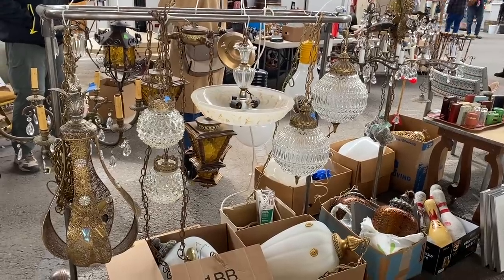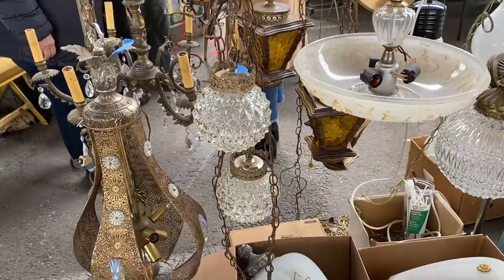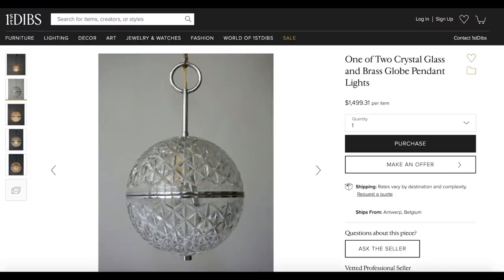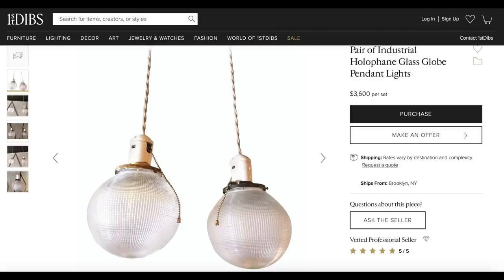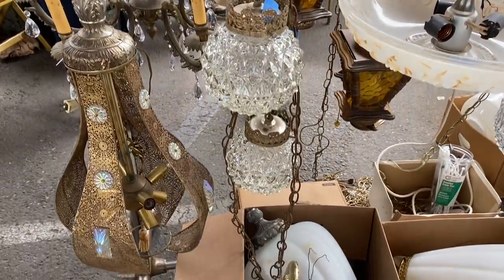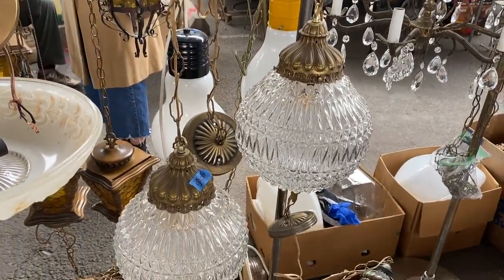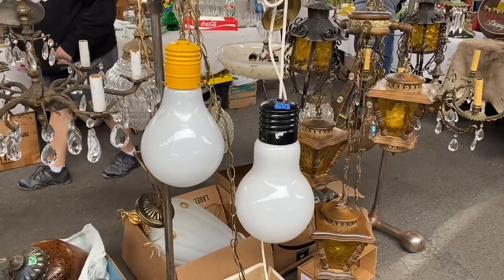And here it is, my biggest win for the day. Oh, I was so excited. I have been looking for globe swagger pendant lamps for the longest time. Ever since I saw this crystal one on First Dibs, not paying that. These are cute too, not paying that either. They're going in my bedroom, so these little ones were too little, unfortunately. I did pick up these larger ones, and it was all I could do to stop myself from doing cartwheels. I was so unbelievably excited.